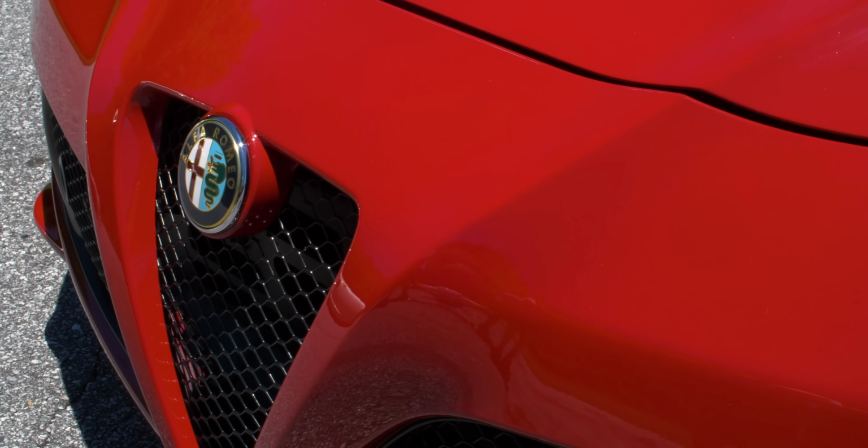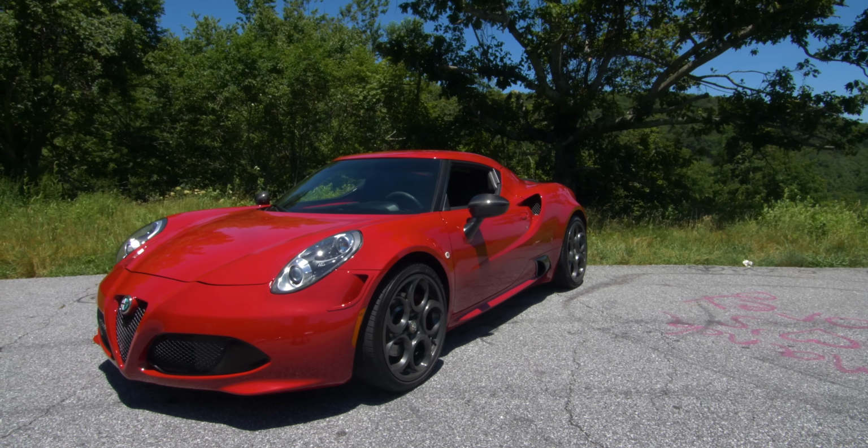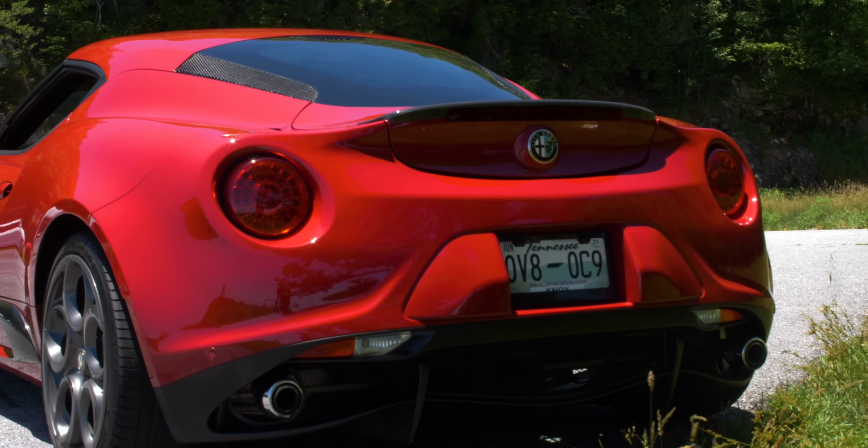The Alfa Romeo 4C makes no sense. Imagine telling a non-car person that this new sports car that they're looking at doesn't come with power steering. They would think that's unacceptable. But to us, we think it's cool.